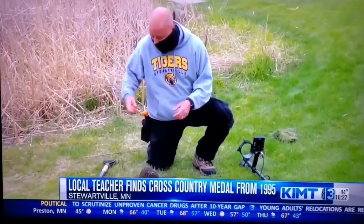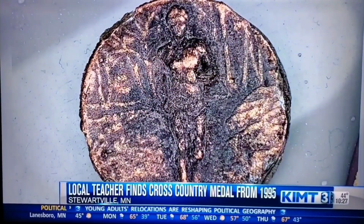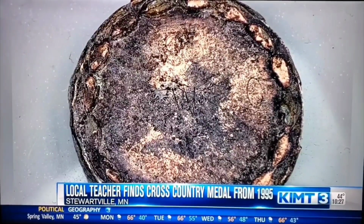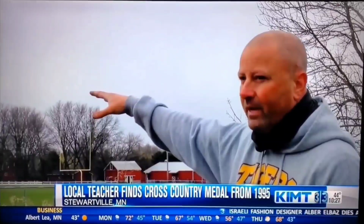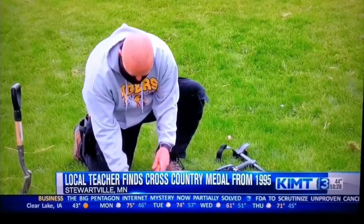Jim Perry has been metal detecting for about a year now. Just last weekend, Jim found a cross-country medal at the Stewartville High School. He knew the Stewartville Invitational was held in that area many years ago. In my head, the story that I have is this athlete got 17th place in the award ceremony just on the other side of the area here, and walked across the path here for the bus area, and I'm assuming this medal fell out of their hand or out of their pocket, rolled down the hill, and sat here for 26 years. Perry believes he has found the owner and has reached out to that person.